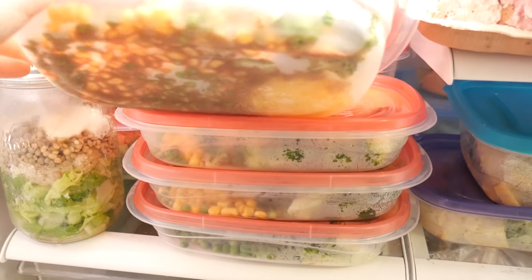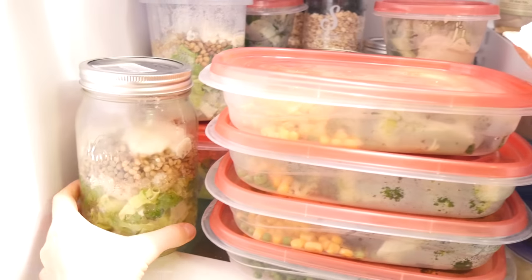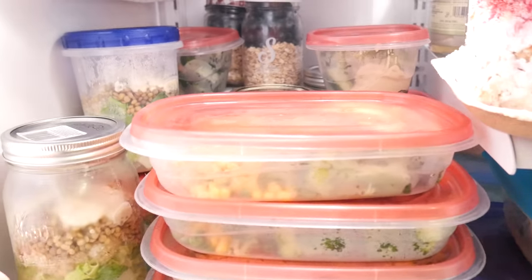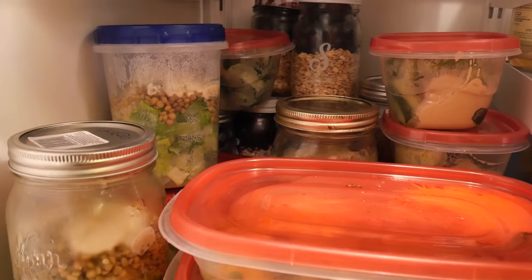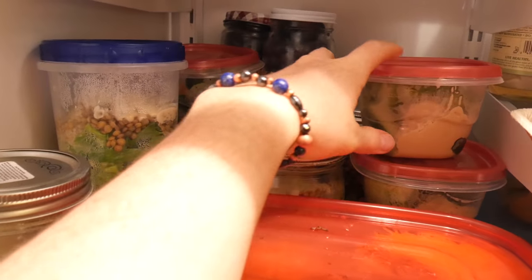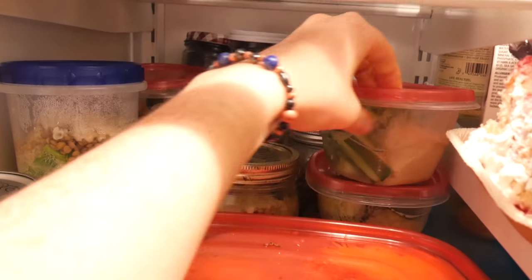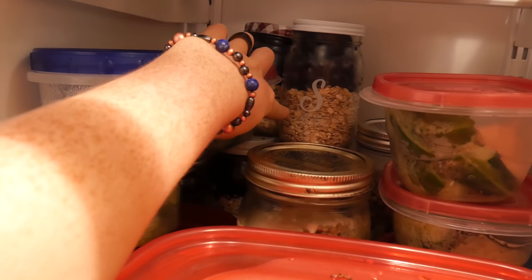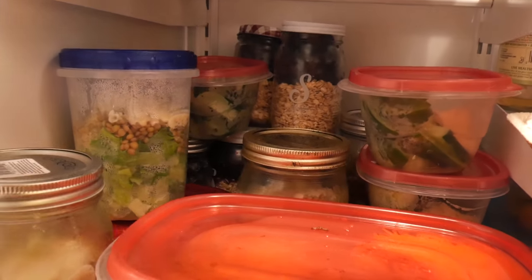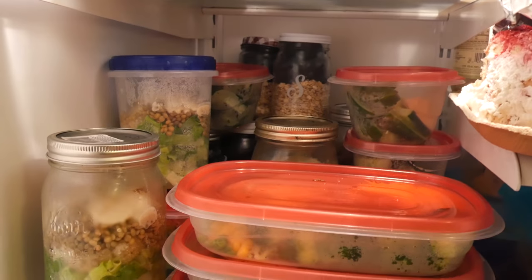Here are my dinners. And then I have my lunches right here. And then in the back, I have a snack for the middle of the day, which is the cucumbers and hummus that you saw me make. And then all the way back here is the breakfast. I'll probably shift that around to bring it to the front since that's the first thing I eat in the day.